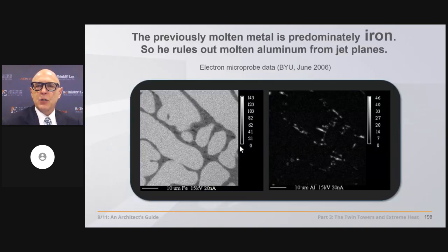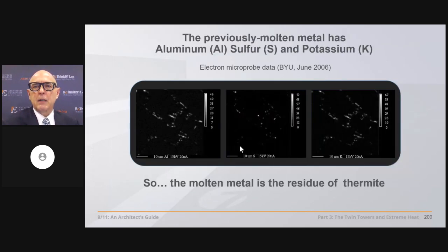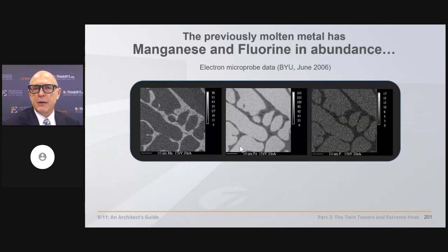He does electron microprobe analysis and finds, hey, it's predominantly iron, elemental iron, not steel. So he rules out aluminum from the jet planes. It has abundant manganese, so he knows it's not structural steel. It has aluminum, sulfur, potassium also. The molten metal, therefore, is the residue of thermite. What's that doing in this piece of slag recovered from this 40-pound chunk of World Trade Center debris? Not debris, but molten material, which is debris, but very interesting debris. It has manganese and fluorine in abundance.